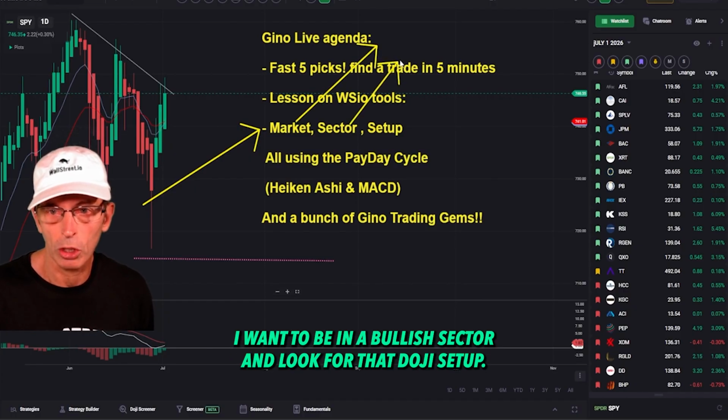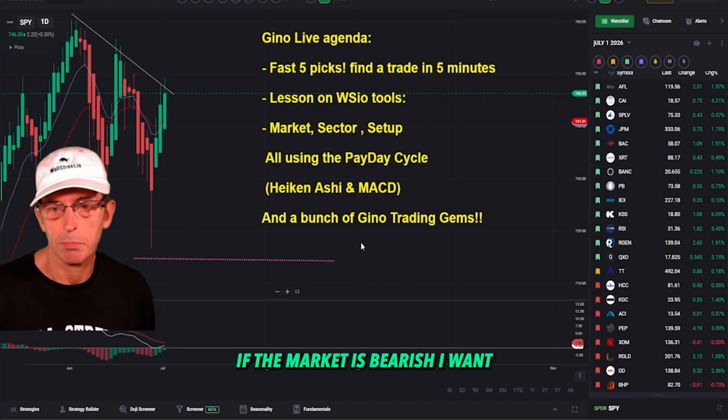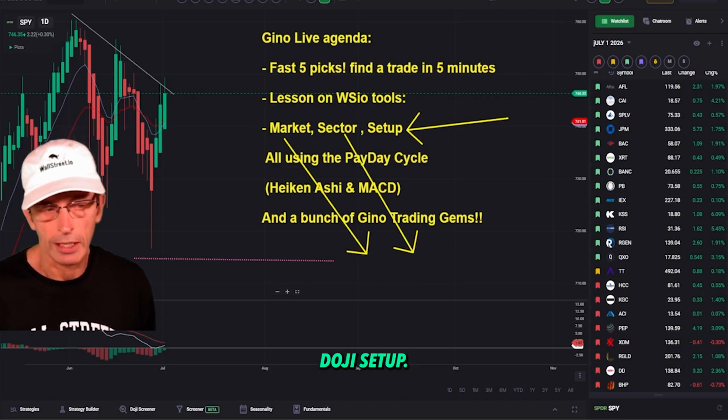Now that setup is based on if the market's bullish, let's make a bullish arrow. I want to be in a bullish sector and look for that Doji setup. If the market is bearish, I want to be in a bear sector with a Doji setup.